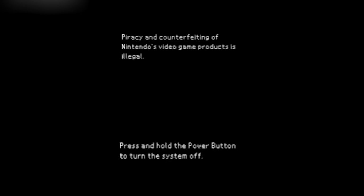The player is then booted out of the car with a black screen and the sound of rain and a closing car door. The black screen then reads, "Piracy and counterfeiting of Nintendo's video game products is illegal. Press and hold the power button to turn the system off."